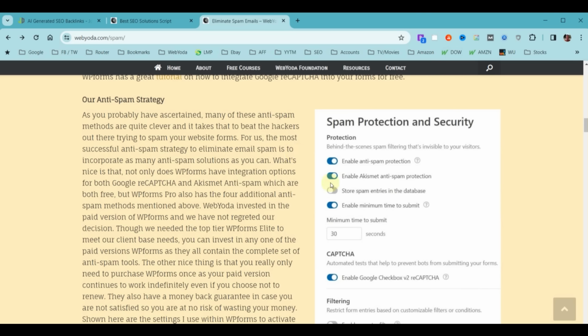The only one I don't turn on is I don't need a collection of the entries that got marked as spam. I'm not going to go through those to see on the off chance they're not spam. I'm going to assume they got marked for spam for a reason. And maybe I miss one out of every 1,000. But I don't want to clog up my system and go back. I'm just not going to look at them, so why turn that on? So there's my 30-second timer on that.